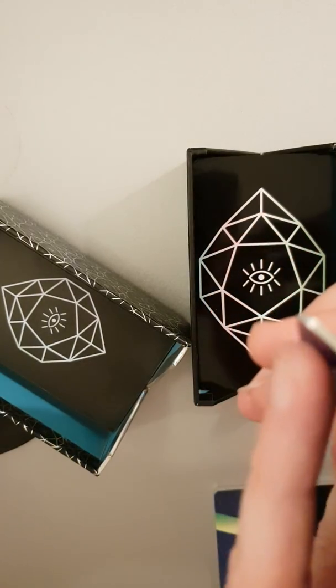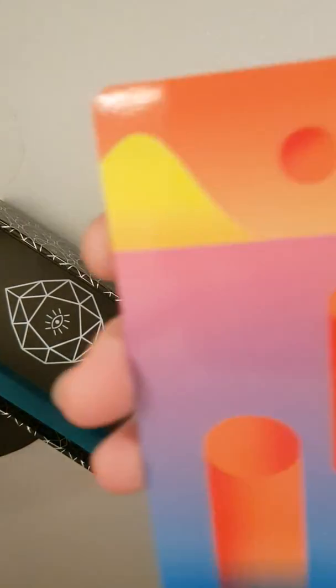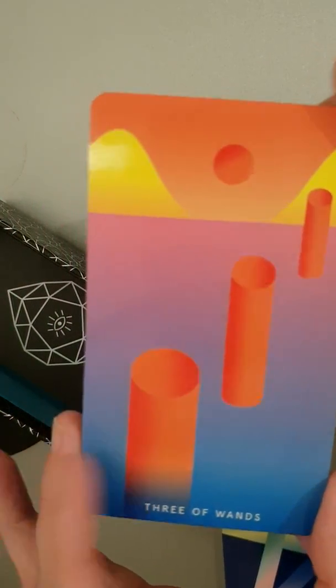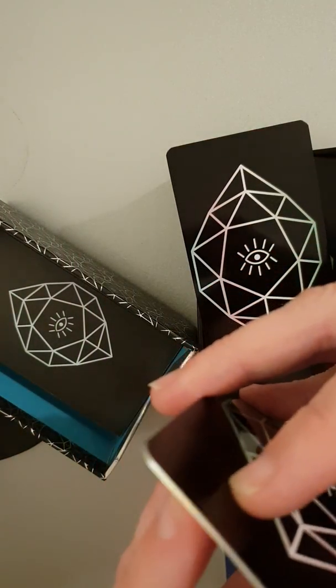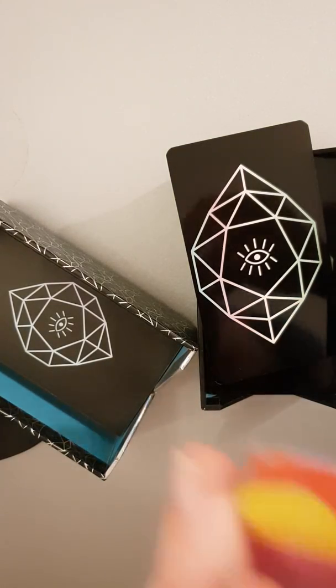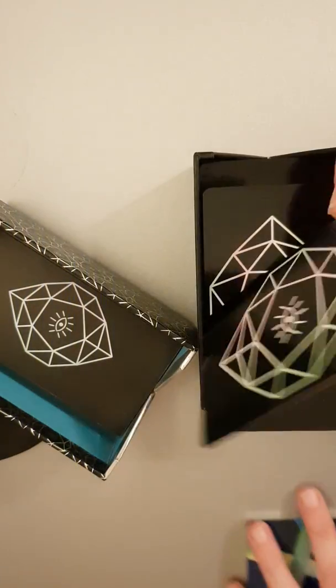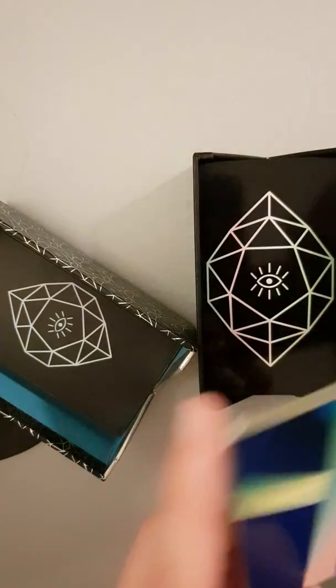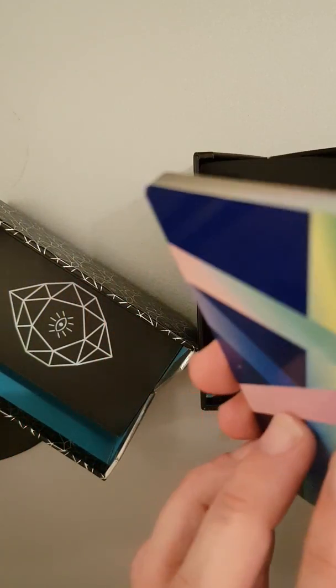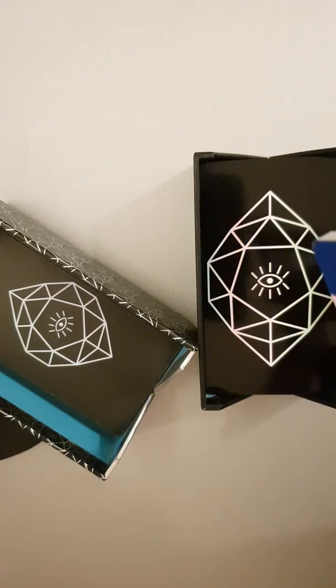This is really getting frustrating to pull these apart. 3 of Wands. Please be aware, if you're looking at these because you're looking to buy them, that you're actually going to have to pull them apart. So I'm not sure how many I haven't had to pull. I mean, you can go back and count them. 4 of Wands. I'm actually a little bit disappointed really that they have to do this. 5 of Wands. You'd expect it with post-it notes, but you don't expect it with a set of tarot cards. 6 of Wands.